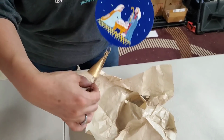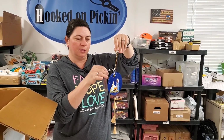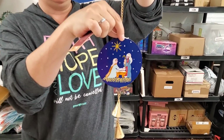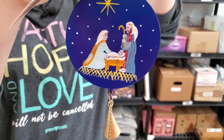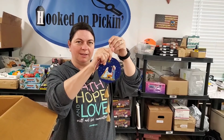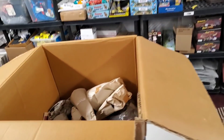Oh, look at that. First I'm going to hold it up so you can kind of see. It looks like an ornament, you know, like the shape of it. That's cool. That looks hand painted. Yeah, it does look hand painted because they're not exactly the same on either side. This neat one sounds pretty, doesn't it? That is beautiful. I love that one. Christmas. Perfect, perfect.